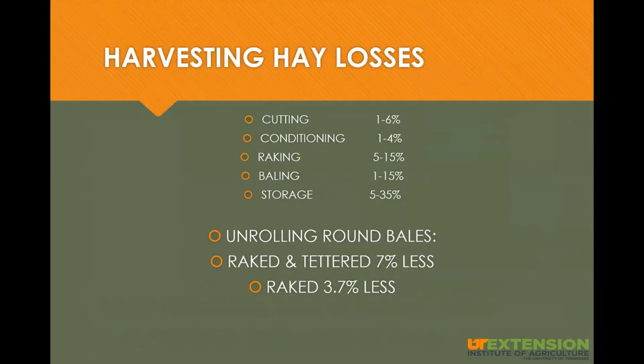The biggest thing I want to talk about tonight is losses in hay. Everything we do in harvesting hay, we're losing hay every time. They say anywhere from 1 to 6% loss in cutting, conditioning another 1 to 4%, raking 5 to 15%, baling 1 to 15%, and storage 5 to 35%. That's where our big loss comes in.